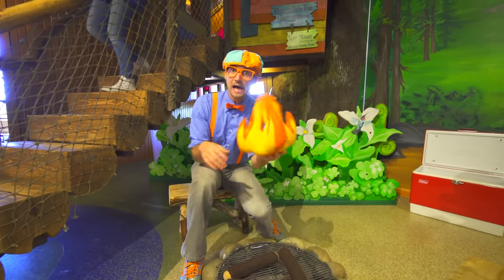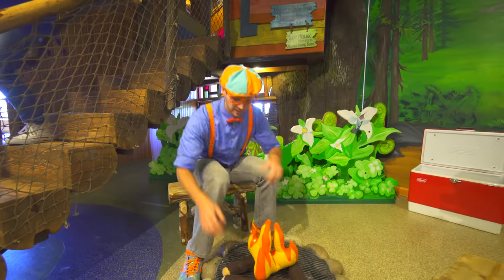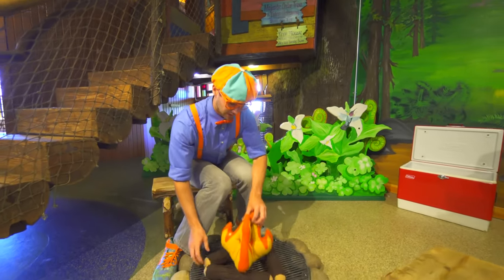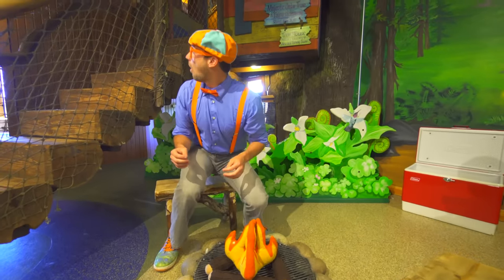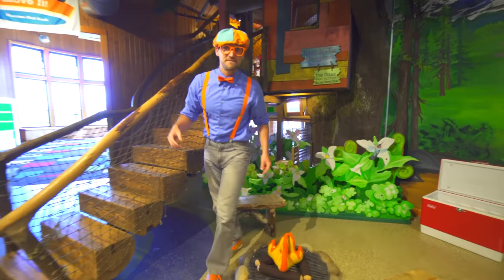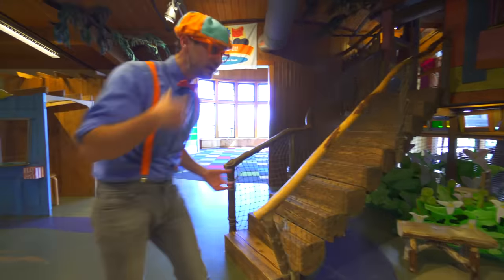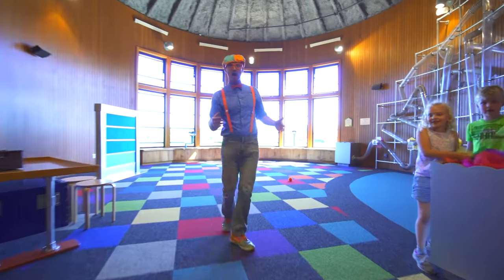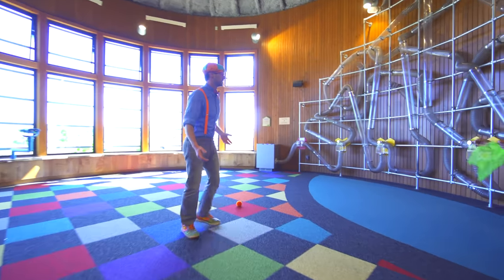Look! Ow! Hot! Hot! And then here's a wood piece of log. Okay. And then, whoa, the vacuum tube room. Come here. Wow, I love this room in here.